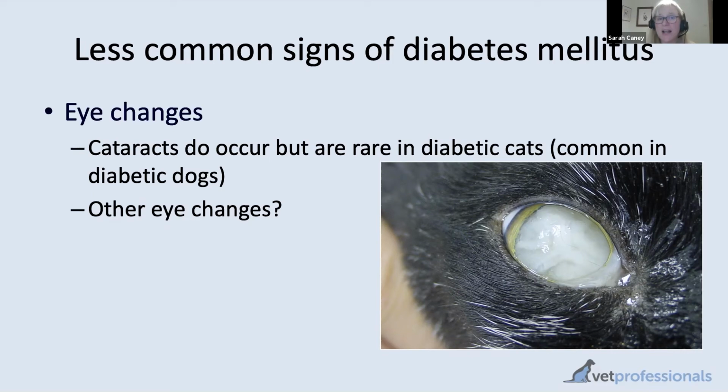If you do see anything, any clouding in the eye, this cat you can see has a very obvious opacification of the lens. It's now a sort of solid tissue there. It's not painful, but it clearly is going to stop the cat from being able to see out of that eye. There may be other eye changes as well. One of my colleagues some years ago looked at a series of diabetic cats and found that their corneal sensitivity, the front of their eye, was a bit less sensitive and a bit drier, so a bit more vulnerable to trauma and scratches on the surface. But overall, in terms of my clinical experience, eye problems are not very common in diabetic cats.